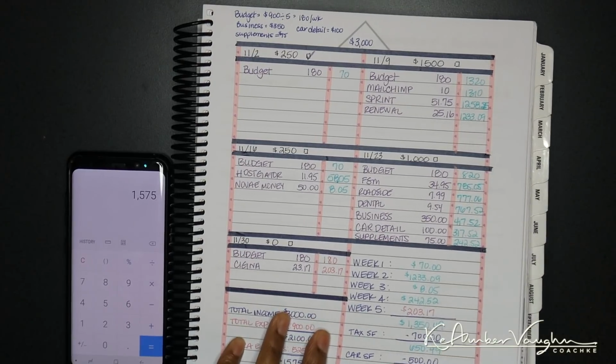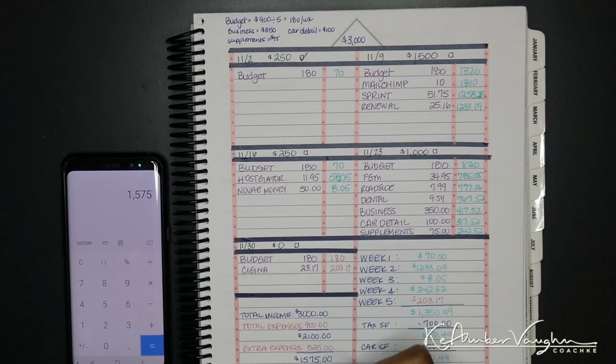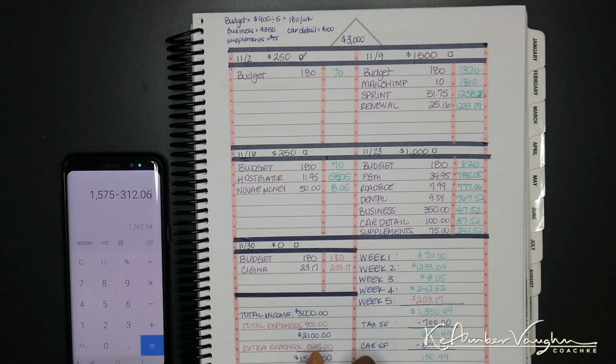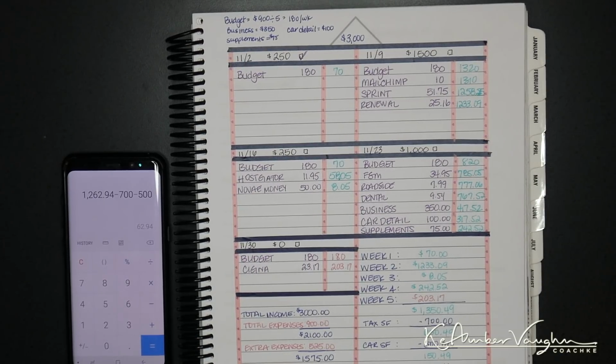And my fixed expenses are $312.06. So that leaves us with $1,262.94. And then we subtract the savings. And that ain't all the way right. How does this happen?